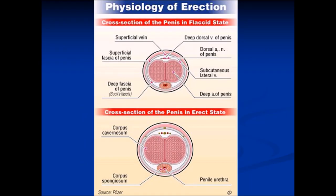This is the physiology of erection. We will not go into detail, I will just mention what exactly happens in case of the erection. As I said, the corpus cavernosum will be filled with blood, and because it is totally covered by the tunica albuginea from around, and the spaces are filled with blood, a huge quantity of blood accumulation here will lead to erection of the penis. But here also there will be blood which will be drained into the spaces here, which will be giving the spongy appearance.